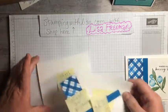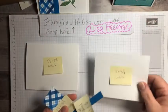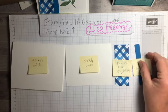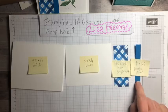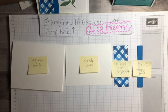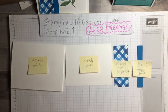All right, so let me show you what you need for this card. You need a piece of 5.5 by 8.5 white and a piece of 5 by 3 3/4 white, 1.5 by 3 3/4 designer paper, and that's the berry one that I just showed you with the blueberries on one side and this on the other, and 1/2 inch by 3 3/4 Pacific Point. So those are the only pieces you need. It's a super quick and easy card. I do have some shimmer spray that I'm going to use and Wink of Stella. So you need those too, and then your ink pads.